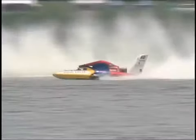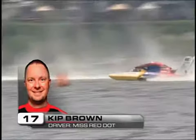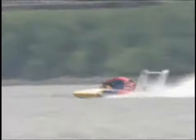Well, there's our winner of our first Sunday race, Kip Brown, young man from the southern part of the Seattle area. The team is headquartered east of Seattle in a little town called Preston, Washington, where Uncle Nate's Boat Shop is one of the bigger industries there. And Kip has a lot of experience racing smaller boats. Very, very strong in the 5-liter class, where he's a candidate to be the national high point champion.